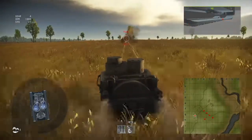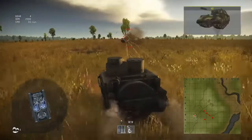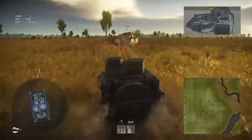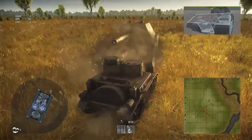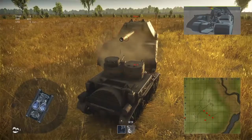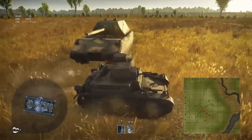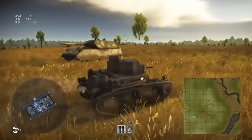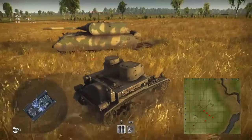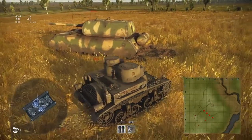Hey, we're doing something. I'm not running out of bullets. Ah, I'm out of bullets. Dang it. Come on. Let's go ahead and try to destroy this thing. I have a good feeling we might be able to do it if we hit it right here.